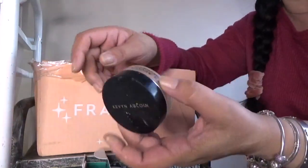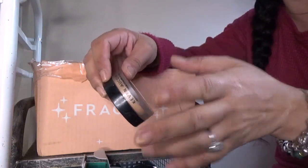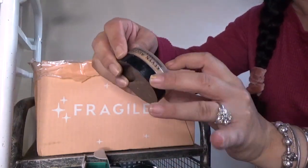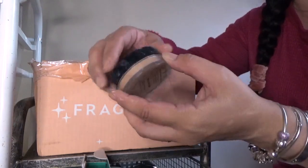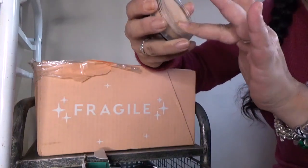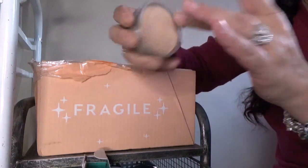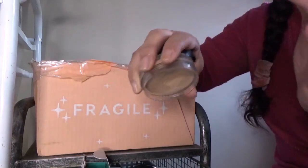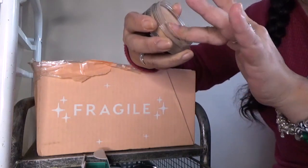This is the Kevyn Aucoin. I know it's not a coin. But this is in medium FB06, and it's their foundation balm. My skin can look really not so great in this. It's very, very thick. You really have to emulsify it. And I think, honestly, this is for young skin because it can look extremely heavy on the face.